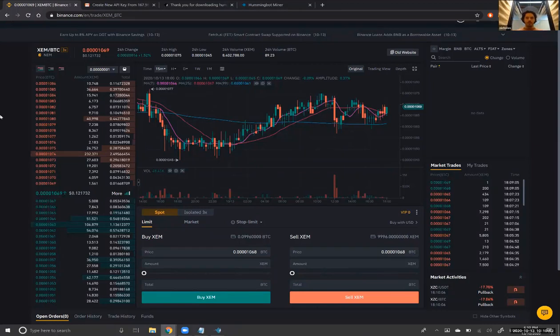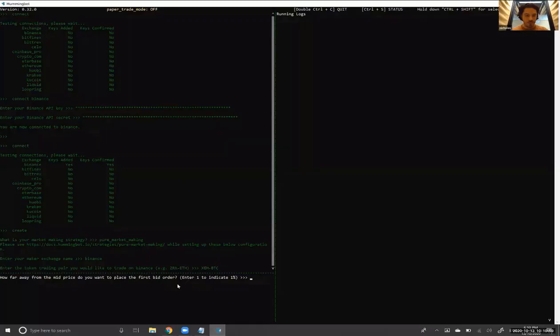Cool. All right. So we've set up our Hummingbot. We've connected it to Binance. We've input our secret and public key. And we've put in our trading pair, and we're up to the point where we need to indicate how far from the first bid we want our bot to be operating.